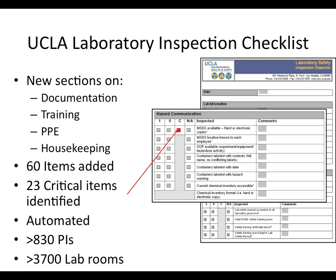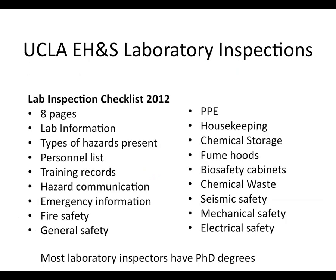So shown here is just the opening page from the inspection reports, and it's now an 8-page report, and EH&S is inspecting over 3,700 labs, rooms at UCLA. And the inspection checklist includes many different items, but PPE definitely plays a prominent role in the inspection form, along with training records. And the PPE would not only include that people are wearing it when the inspectors walk in the room, but also that there are records of the issuance of PPE and the training for the PPE. I should also point out that our inspectors have PhD degrees, and so they are respected by the researchers that they're coming to visit. And I think that's a helpful thing that our EH&S has done at UCLA.